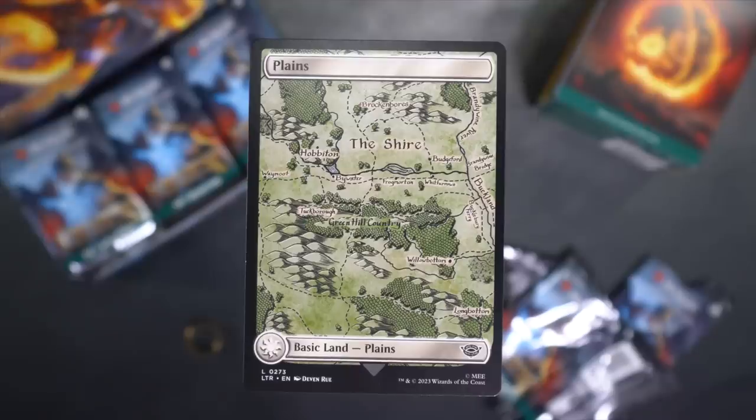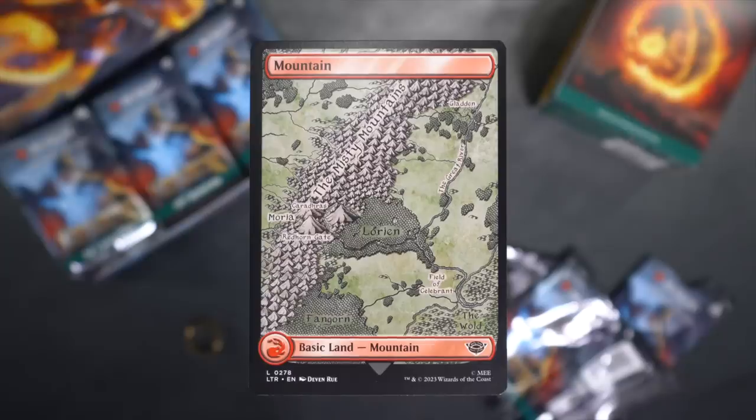Have you seen the special basics in this set yet? With the maps? Oh my god. Yeah. I just got the Plains with the map of the Shire on it. Aren't they great? I didn't know these were in the set. These are stunning. Check it out. This Mountain has the Misty Mountains. Oh my god. Isn't that cool?